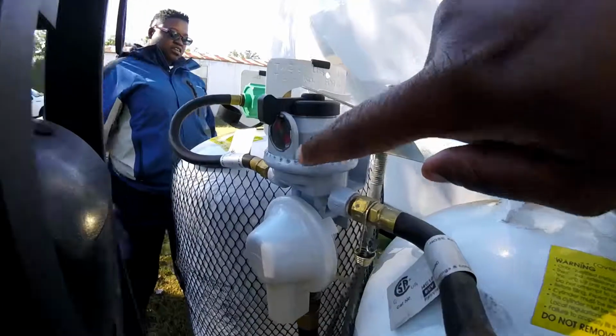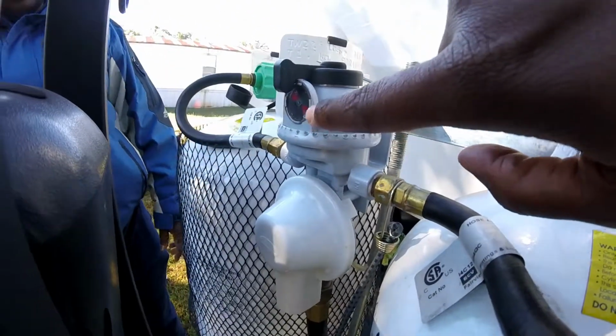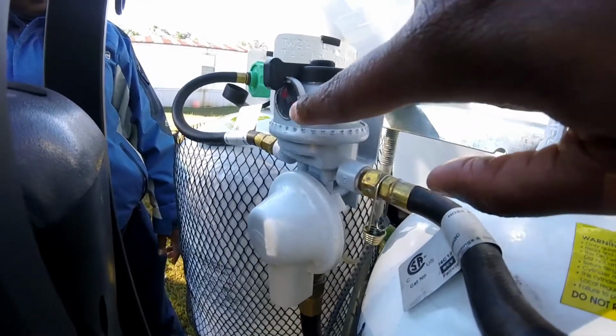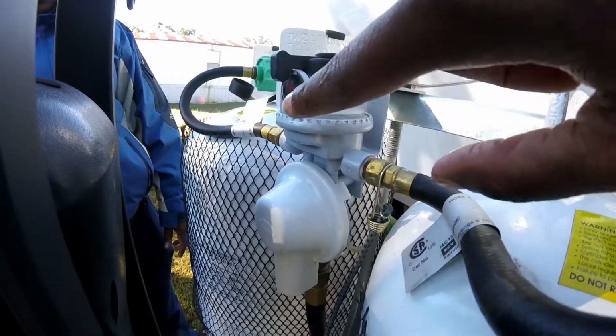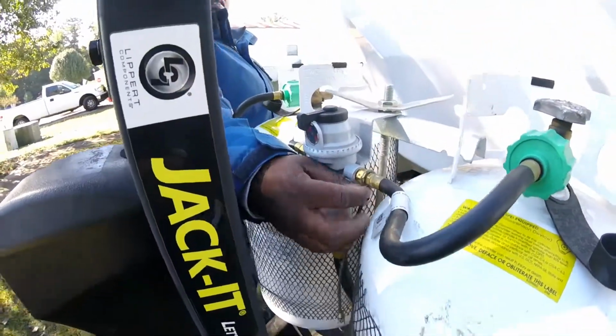And then this right here is our regulator. It tells us if we're full or empty. Red means empty, and we learned the hard way that ours reads opposite. So because it's all red, it means we're full. It's messed up.